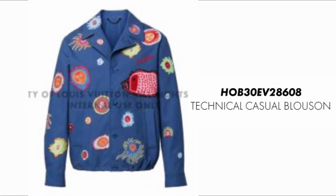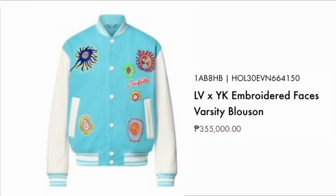Then we have a technical casual button-down shirt under the Faces collection. This one currently, unfortunately, I don't have any prices for you. Then we have the embroidered Faces varsity jacket for 355K. Wow. So what can I say? It's a regular looking varsity jacket with the Yayoi Kusama artwork. Again, for my taste, it's a little bit expensive.